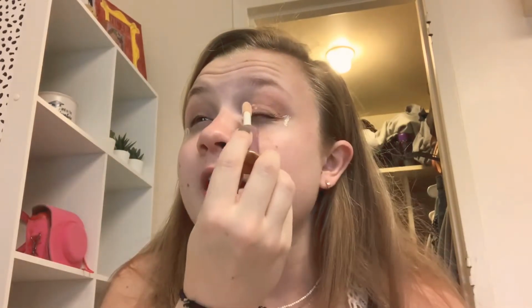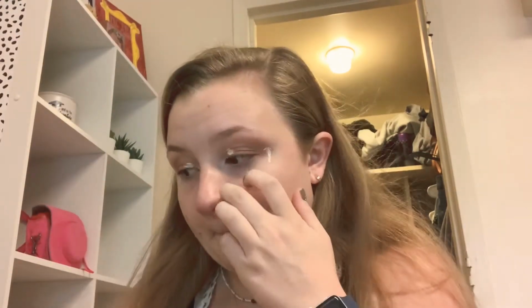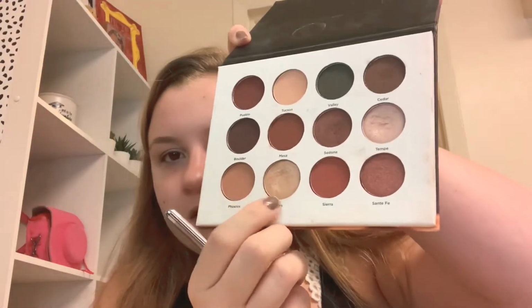Does anybody else watch those videos from Vogue of celebrities doing their makeup and you're like, how does this turn out good? And it always does. And nobody understands how, but their array of super pigmented colors always shows up super natural and cute.